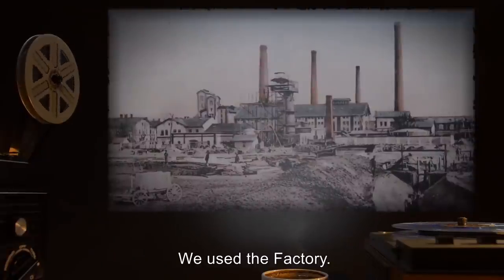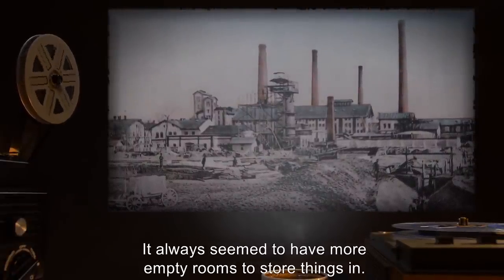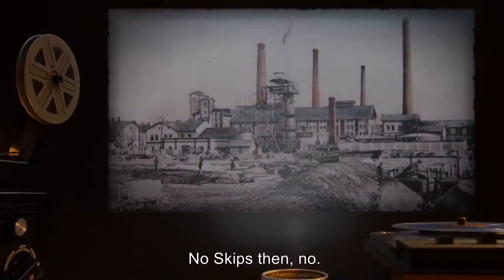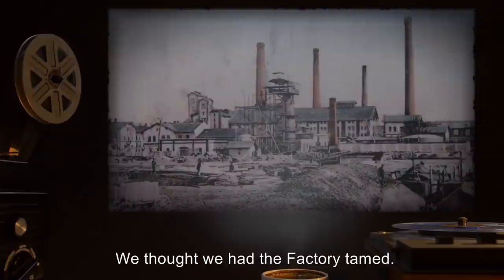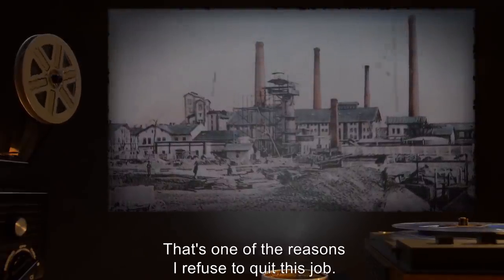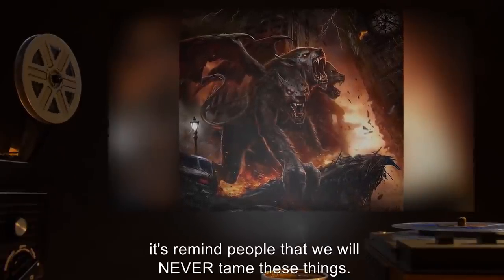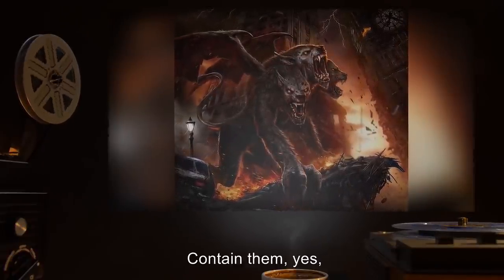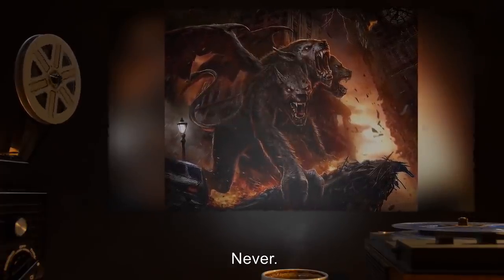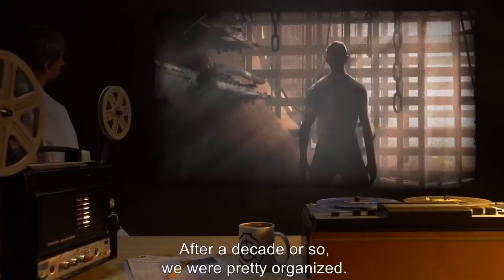We used the factory. It always seemed to have more empty rooms to store things in. Back then, that was the word for them, things. No skips then, no. We thought we had the factory tamed. That's one of the reasons I refused to quit this job. If there's anything I can do here, it's remind people that we will never tame these things. Contain them, yes, but as we saw with Abel, tame them? Never.